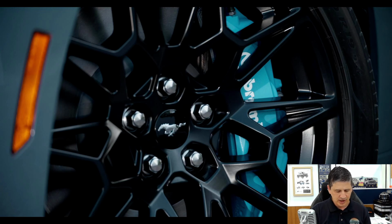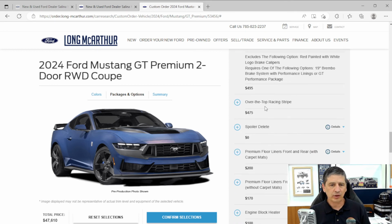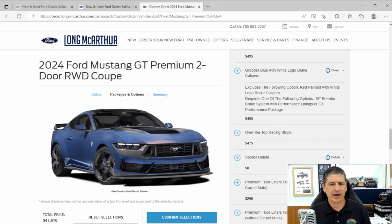Now, let's talk about this 19-inch Brembo brake package. Well, actually, it's down here. Where is that? Right down here. So we'll skip down. $16.95. If you want to add the 19-inch Brembo brake system with the performance linings, you can do that. It's normally going to come with the red painted, but you can also get it with the blue if you want instead. And again, you can get that without going to the GT Performance package. So if you want the Brembo brakes without that GT Performance package, you can do that.